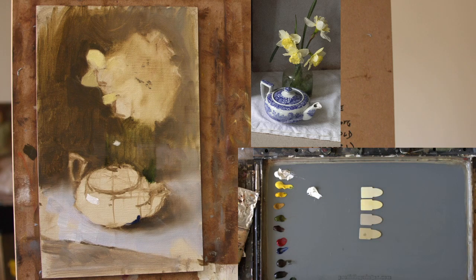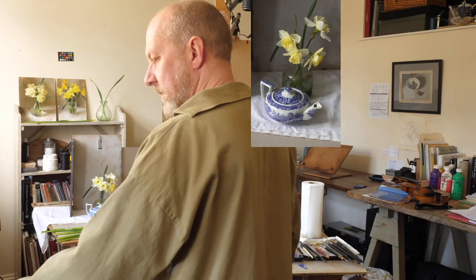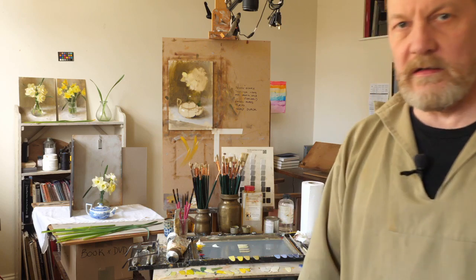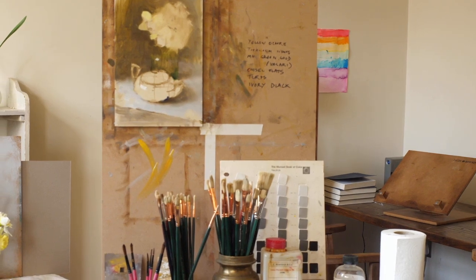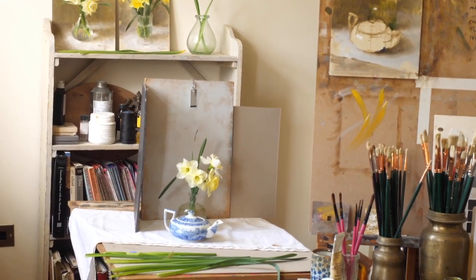Good question. Kathleen says, could you show the flowers how they look now, please? Let's have a look. Maybe I can. I don't think I can show them close up, but if I bring up this camera, and I take the reference off, the problem is that this camera is quite a long way from the flowers. I'll try to zoom in on them without actually moving the camera. Can you see them there?